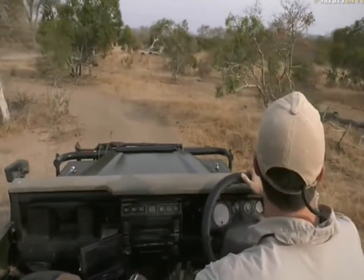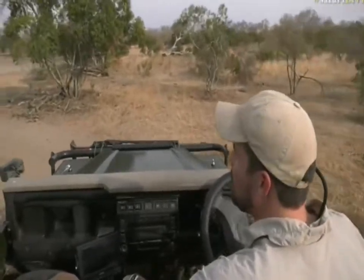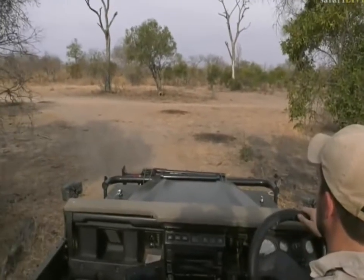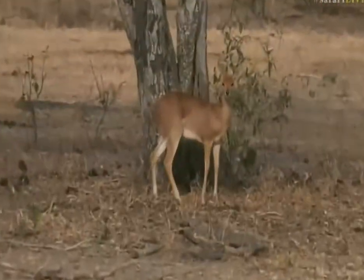Wild dove. I suppose wild dog would be more for W though. I think I would use that for W. A dove would also be an easy one. There's another little steenbok. Let's have a look at the steenbok because it is sitting beautifully out in the open.